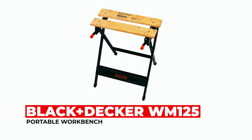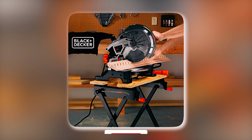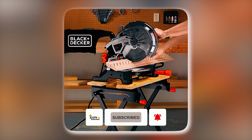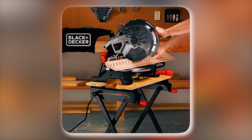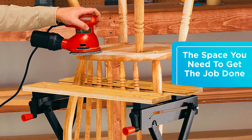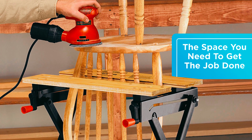Black & Decker 125 Portable Workbench. Whether you're a professional or a DIY enthusiast, the Black & Decker 125 WORKMATE Portable Workbench is the perfect tool to help you get the job done right. It is a must-have for any serious craftsman, offering a sturdy and reliable platform for all your projects.